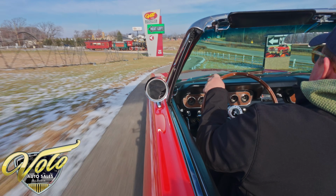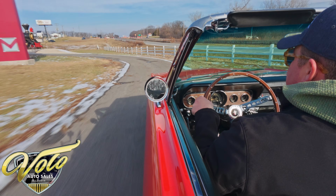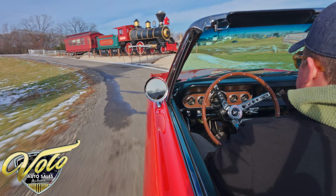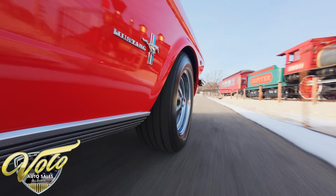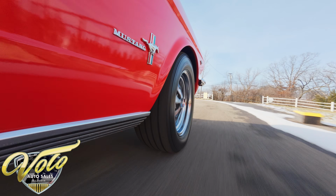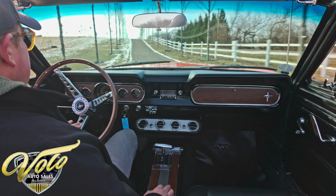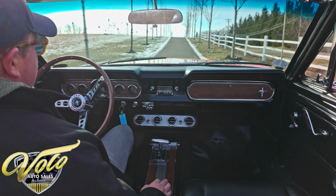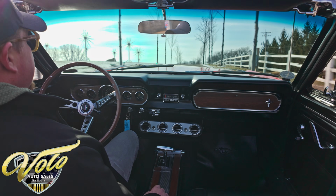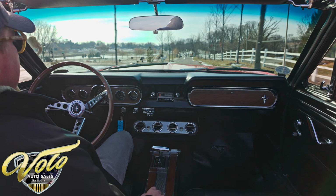We do have the heater on, and that is working well. It's a chilly day. Nice easy power steering, and then we got disc brakes too. But yeah, this car had been sitting in our showroom for I believe a day or two at least. And I got in, I didn't even pump the gas, I just gave it a crank and she fired right up. So really nice tight running 289 there.